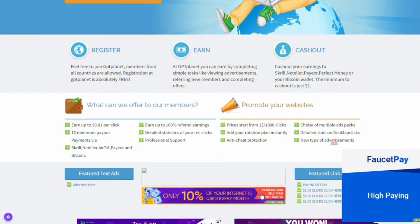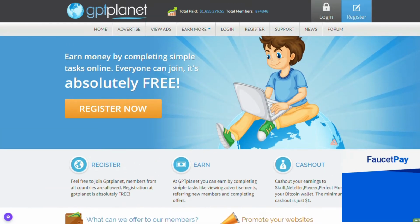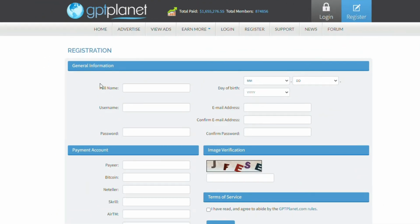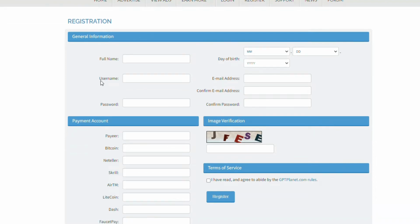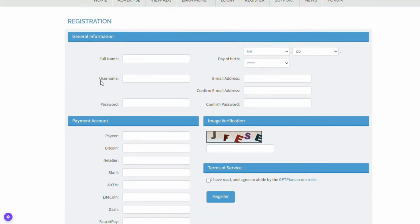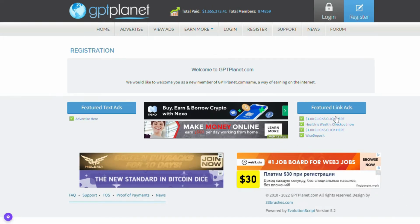The registration is fairly easy, and by just entering a little of your information, you can sign up for a free account. You must visit the homepage and click the register button at the top. This will redirect you to the sign up page, where you have to enter your name, email, date of birth, and account details where you want your money to be sent. Agree to their terms and click register to get done. Once you have the account you have just made, you can go straight to making money.